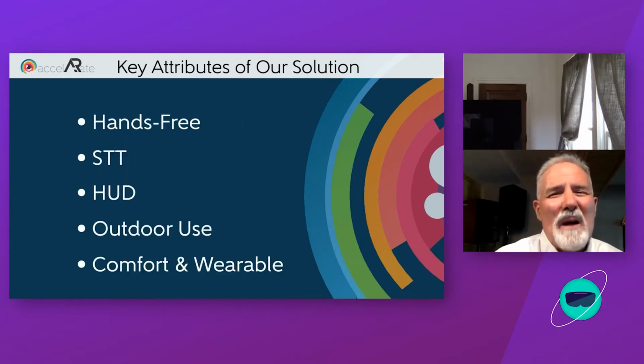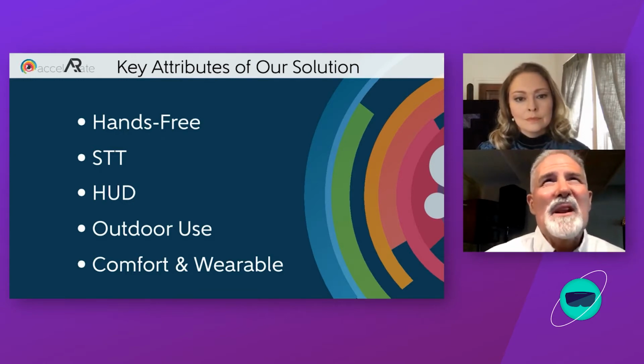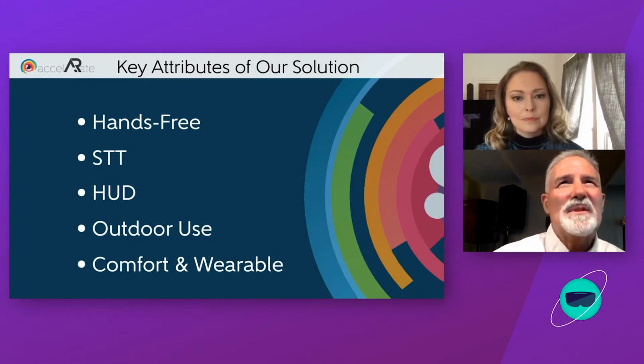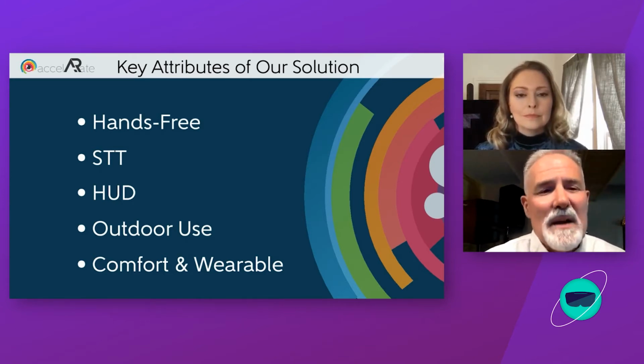As we thought about this problem and how we wanted to go about solving it, we thought first about the key attributes of our solution. We didn't dive into a solution per se, but what aspects of the solution do we want to solve? Right away, it was apparent that we needed a hands-free experience. This provided the freedom to input or inspect plants with both hands and to input data without using our hands or fingers. Speech to text seemed to be a key enabler for data entry. So that was important, as was heads-up display.